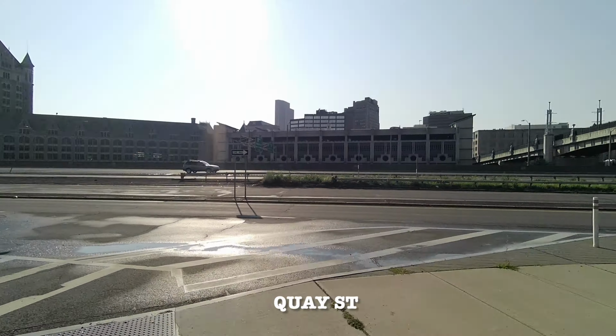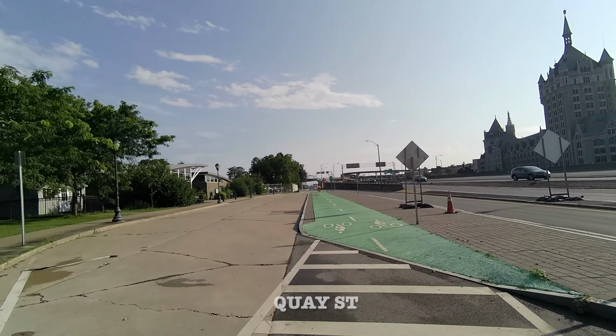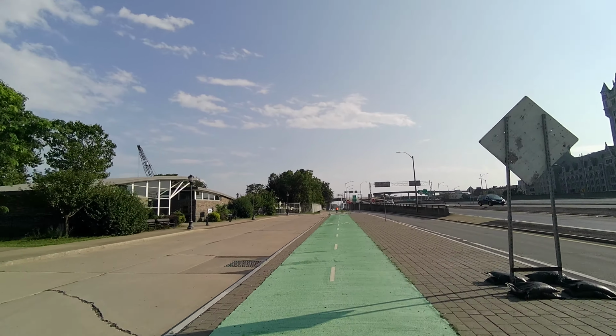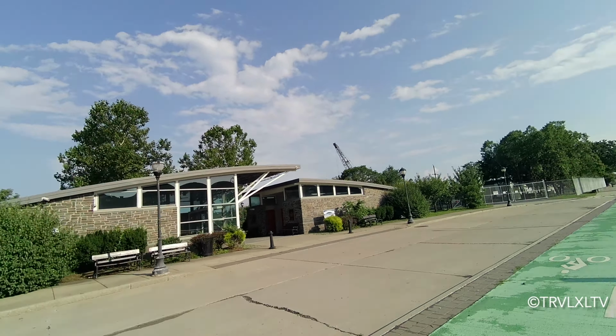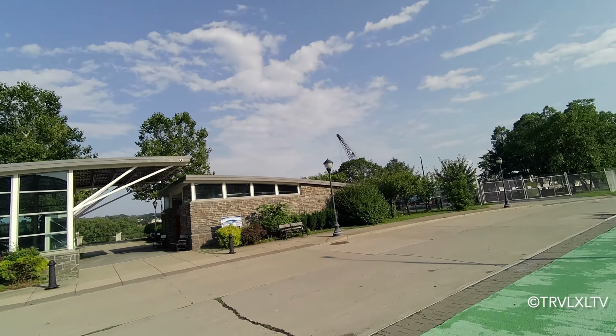All right, guys, just one thing to remember when you're down here, there's a lot of moving cars down here, a lot of traffic, a lot of people driving really fast, a lot of people pulling off to the side here, right in this little area. So just keep an eye out on that, all right?